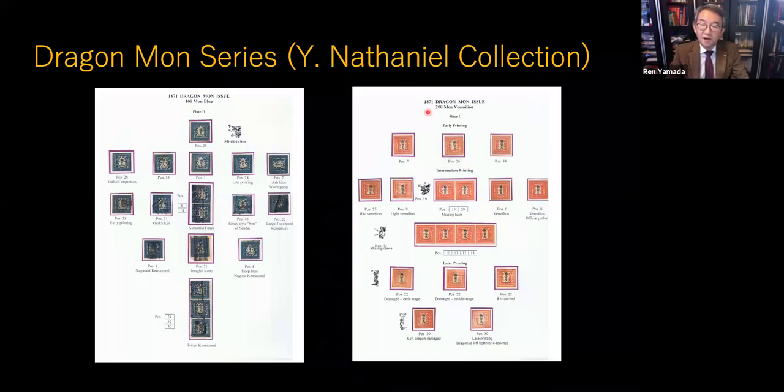Because the printing plate of etched stamps was engraved by hand, as I said, all stamps in the sheet are different and have their own features. So plating and positioning in the sheet are possible for hand-etched stamps. This is a philatelically interesting point of the etched stamps.